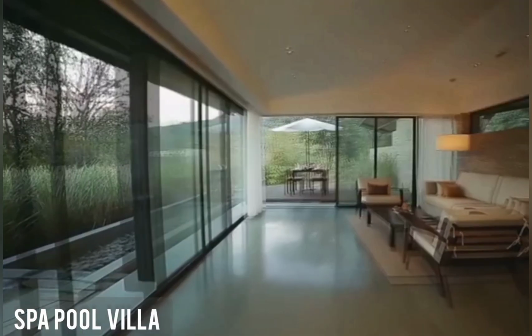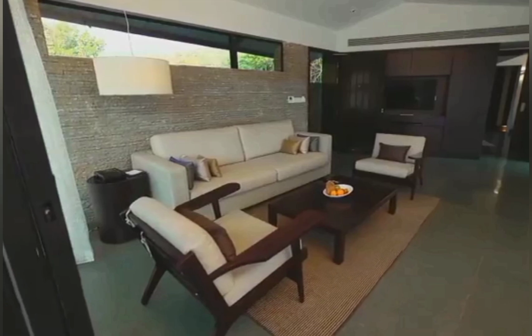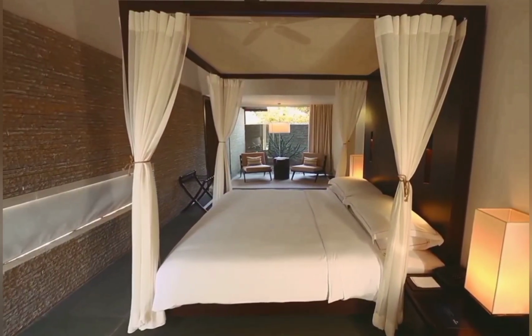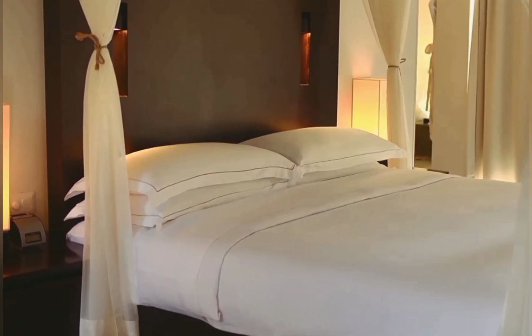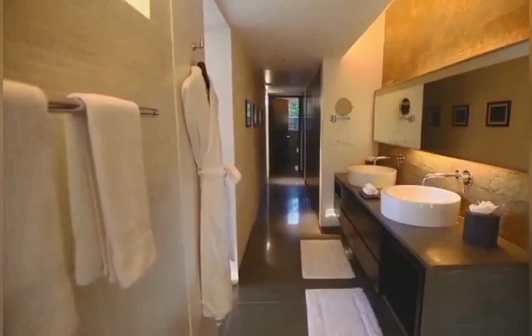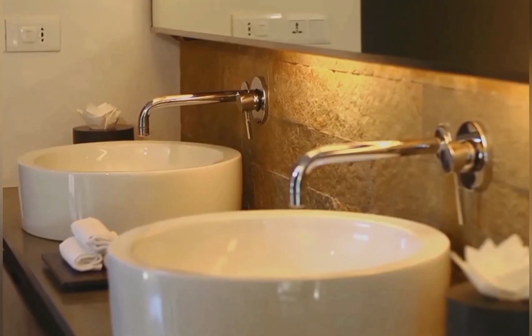This is Spa Pool Villa. This 2000 square feet luxurious villa offers a separate living room and a bedroom with a private pool. You will also get a personalized wellness associate as part of this villa. The bathroom is well designed with an indoor bathtub and rain shower.